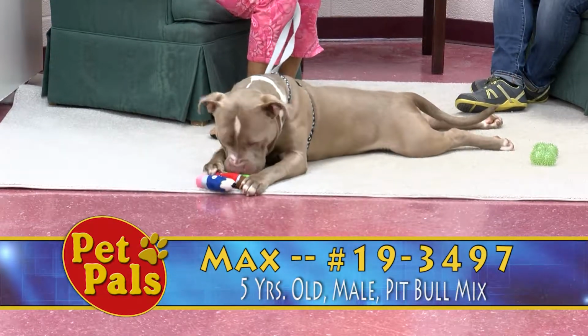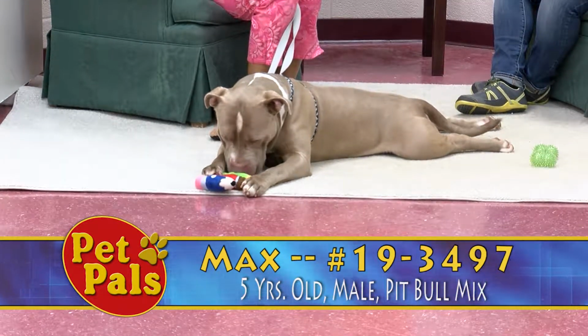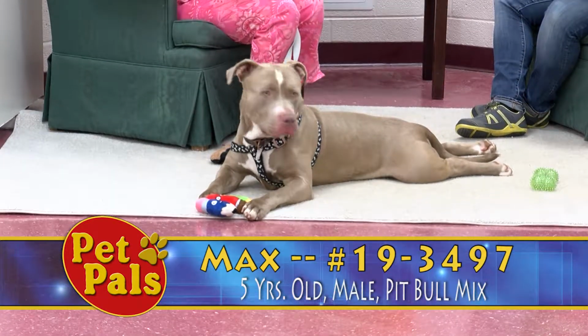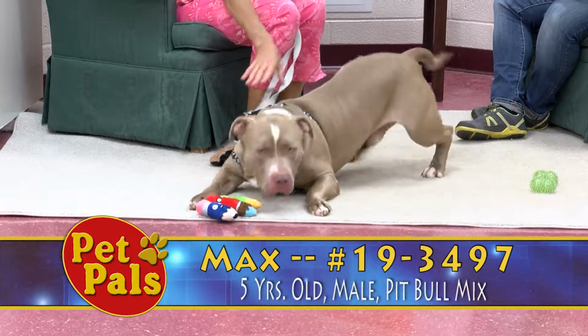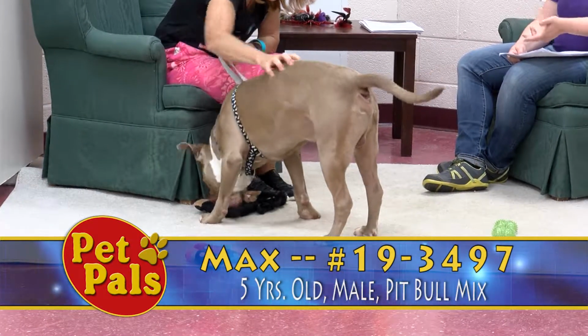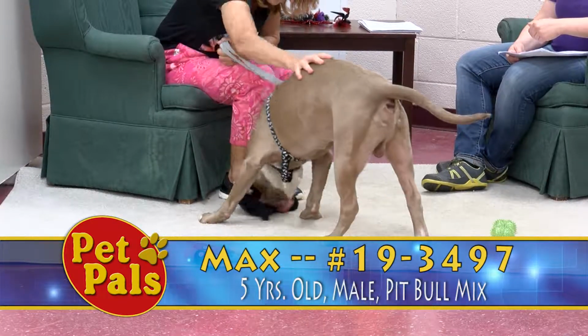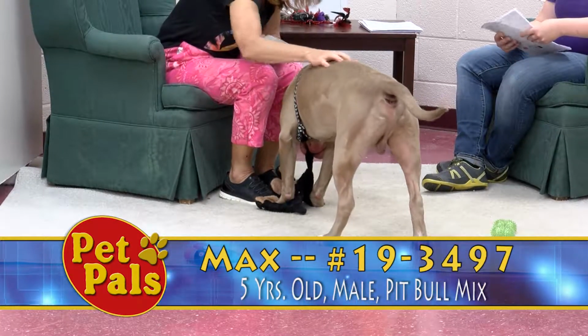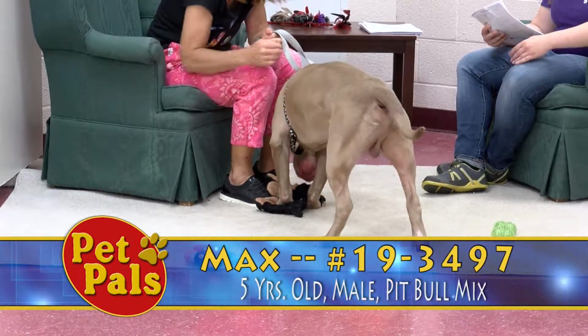So if you have children in your home, even though he's a large dog, he would be a good dog that could handle that. He does need to learn not to jump up on people, especially if you have food or treats and he's excited. He will do a little bit of jumping up, but otherwise he's pretty well-mannered. He is listed as a playful, energetic dog, again, a jumper.